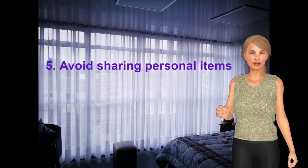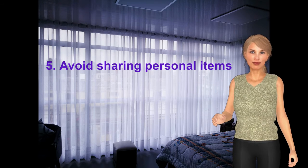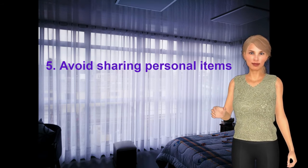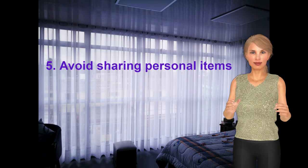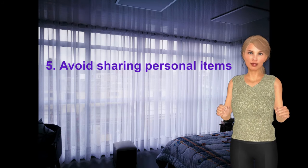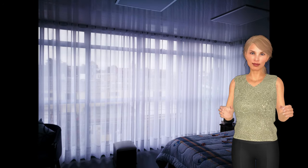5. Avoid sharing personal items. Avoid sharing personal or hygiene items such as utensils, water bottles, food, and bathing soap with others. This small action can play a significant role in protecting you and your loved ones from getting infected or spreading an infection.